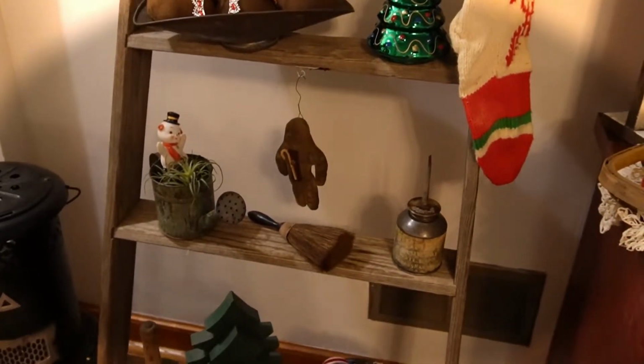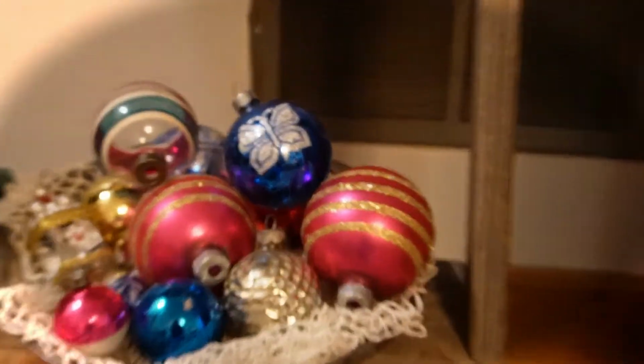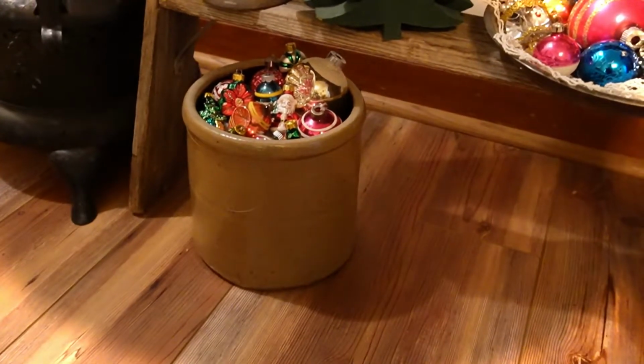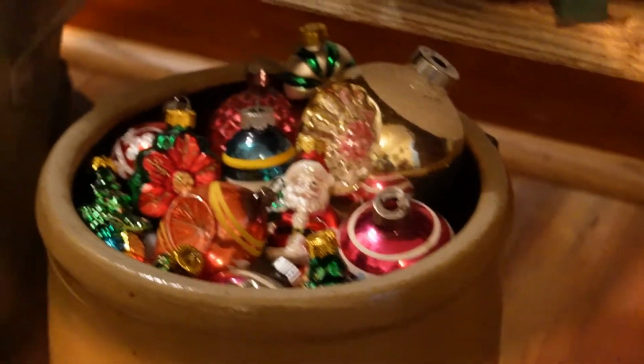Little gingerbread, he's a little primitive. And of course, I love my vintage bulbs, so shiny. And these bulbs I had put in a tin pie pan, and then these bulbs I put in a crock. So look at Santa peeking out there.